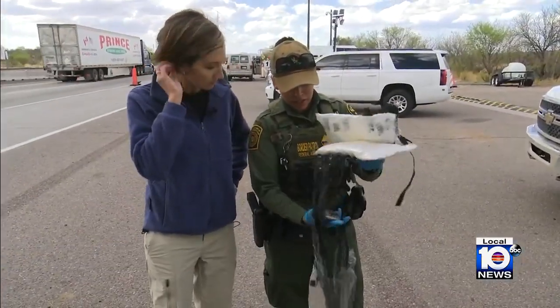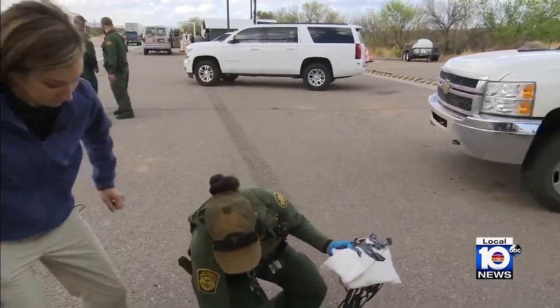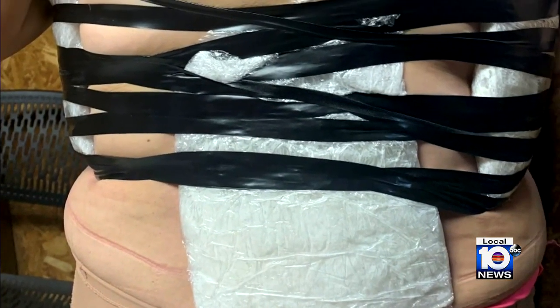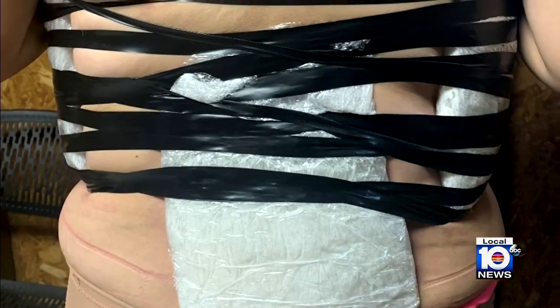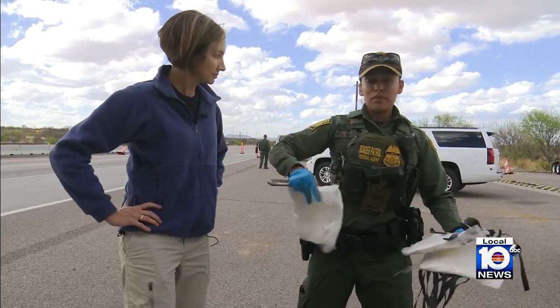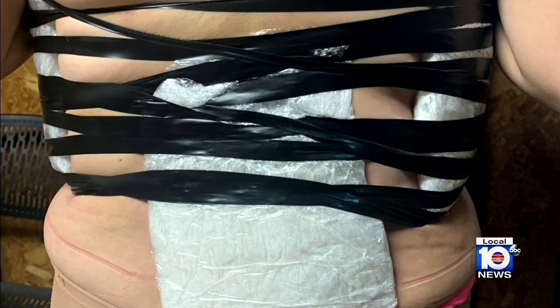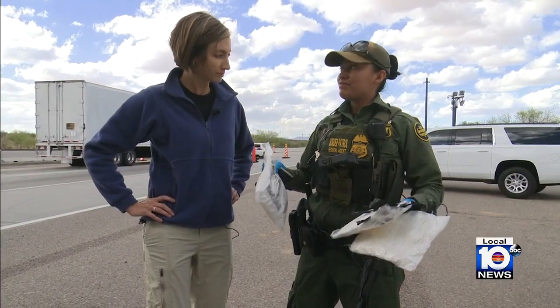Where'd you find it? So this 16-year-old had this entire package, imagine one side from her hip all the way up to her bra, tucked underneath there. The other side, same thing. And it was all taped onto her body. It was taped so strong that she looked abnormal in shape. And that's what tipped you off.